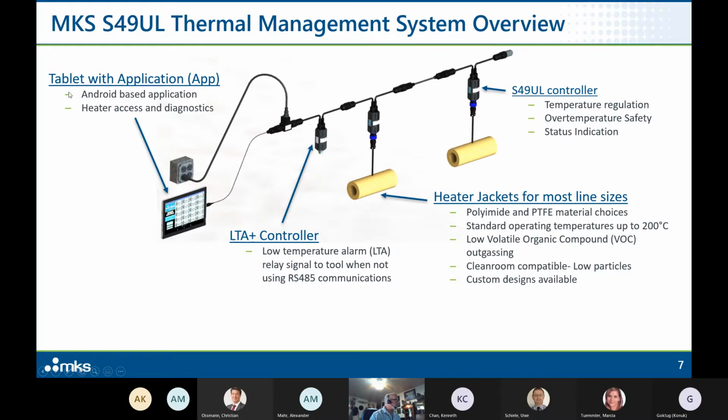Same here for the tablet. We have an Android app that we've designed for an 8-inch tablet. I supply these tablets with the software loaded. We'll get into that, but the tablet is kind of in a sub-fab. It works well because a contractor or equipment engineer can walk up to his tool, plug into the communications bus, and see every heater on that tool. So what they like today is they can plug it in once a week, walk by the tool, check out every heater on the tool, and make sure everything is functioning properly. I'll go through these parts all in detail coming up here.